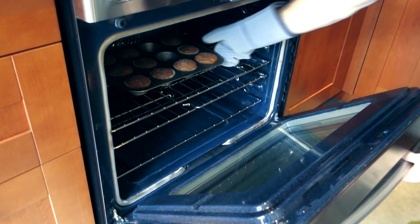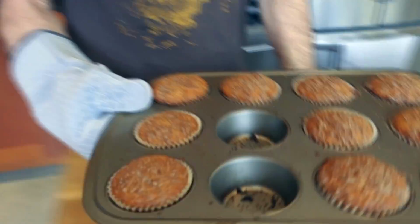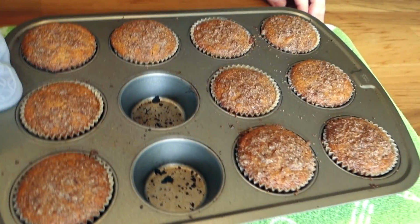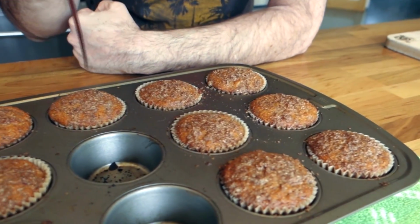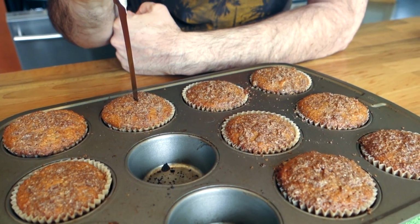So we've had it cooking away in the oven for about 20 minutes, really about 22 minutes. Now you can put a toothpick in here to test them, or you could take a knife. You're sending it all the way to the bottom. All the way to the bottom.